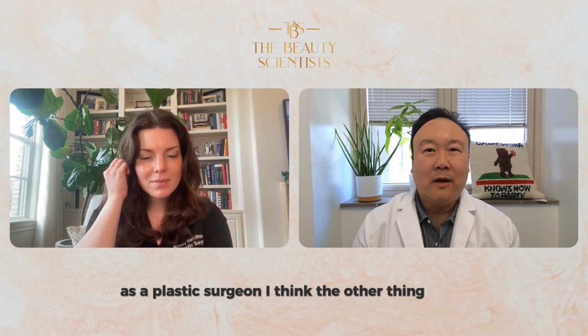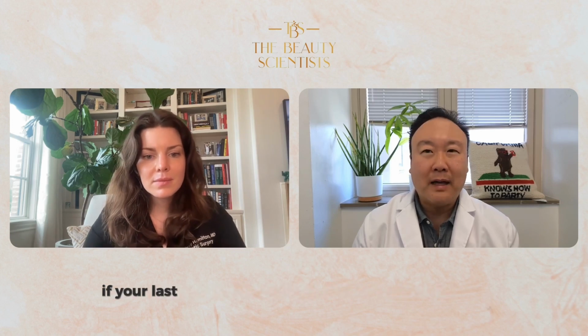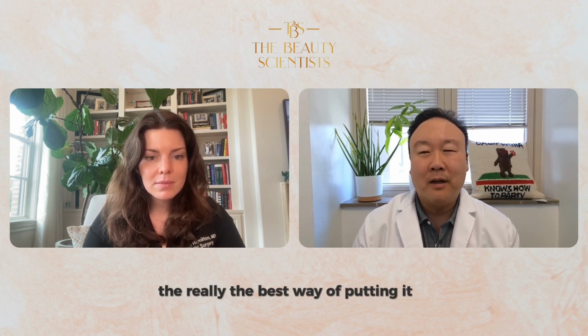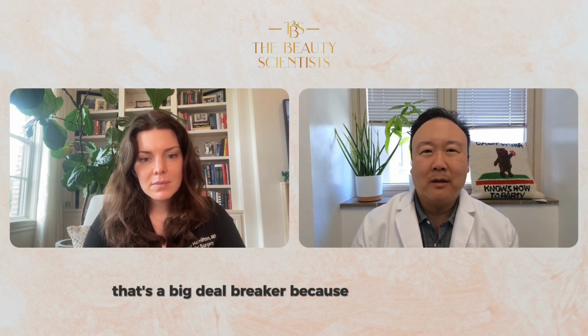I think the other thing, again, for consumers out there is that typically you will need a breast fold incision to put them in. So if your last breast augmentation was not a breast fold, or if you really have your heart set on not having a breast fold, sorry, the best way of putting it in is to have full visualization. As a plastic surgeon, we want to be able to see everything, dissect everything, and put it exactly at your breast fold. I don't think, honestly, that's a big deal breaker because after it heals up, it's very hard to see that incision.